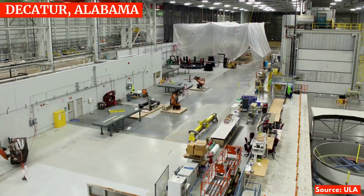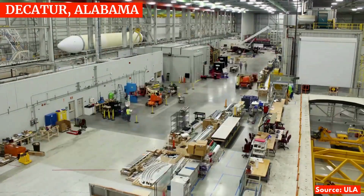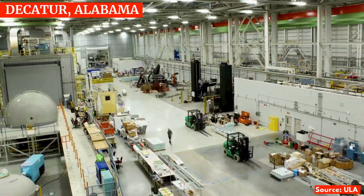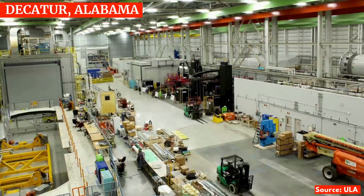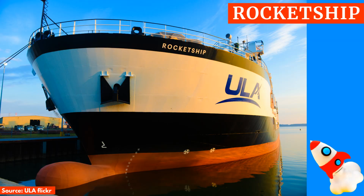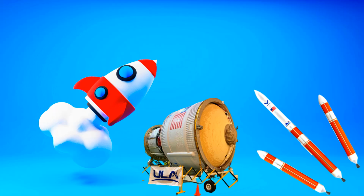The common booster cores are manufactured in United Launch Alliance's 140,000 square meter manufacturing facility in Decatur, Alabama, and then transported by the RS Rocket Ship to either Vandenberg Air Force Base or Cape Canaveral Air Force Station, where they are integrated with the spacecraft and other components, such as strap-on boosters and a Delta cryogenic second stage.